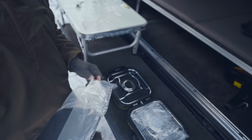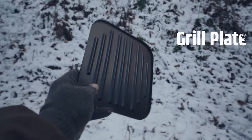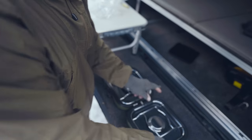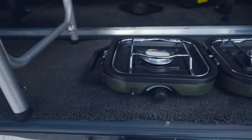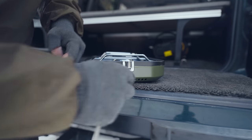So you have two stands. You also receive this plate here. That's pretty slick, everyone. This is your gas connection and also the adjuster.